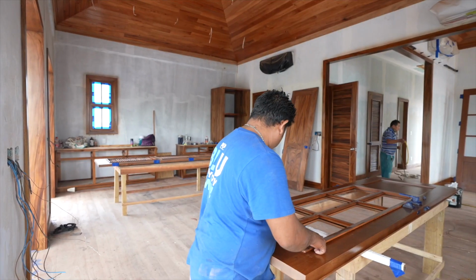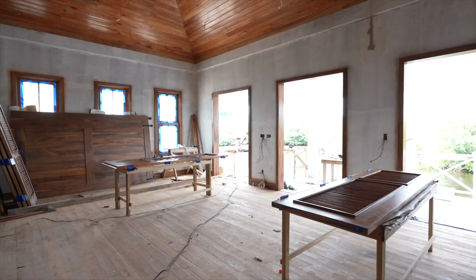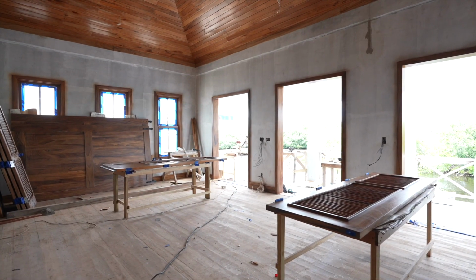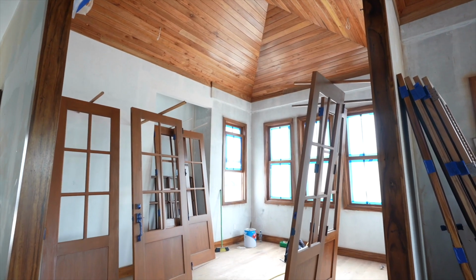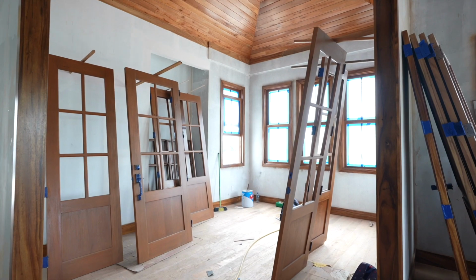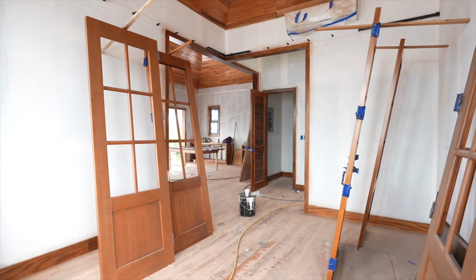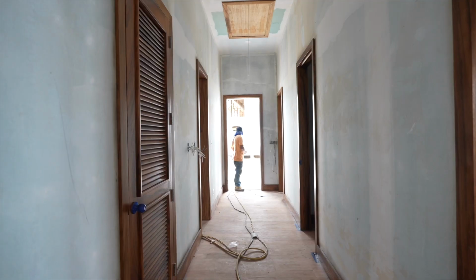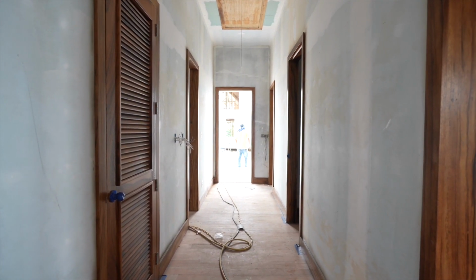Next up, we have the head sail canal cottage that's almost done. You see all these custom doors going in, all this amazing handcrafted woodwork done by the local Belizean team here. Where in the world do you see this much hardwood in a home? It's just unheard of. And the accents, the color accents, the woods, when you walk into this home, you can just smell it. It's unbelievable.